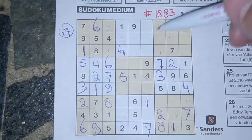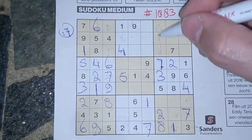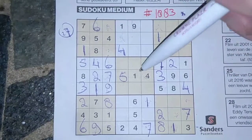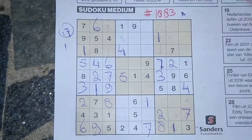We see here 1, no 1 there. Here 1, no 1 there. The only place for the 1 should be there. And all the 1s are used. I can see. Yes, digit number 1.